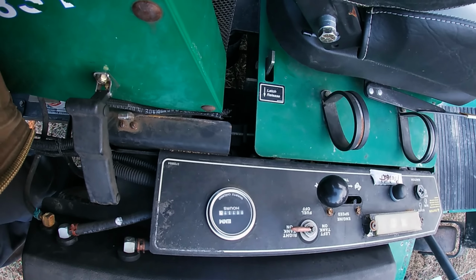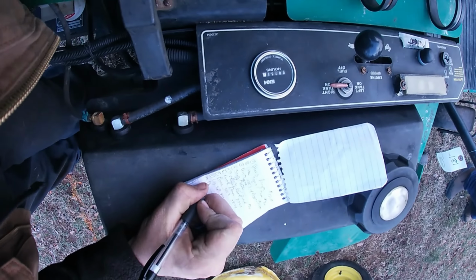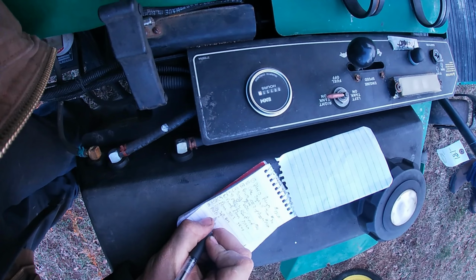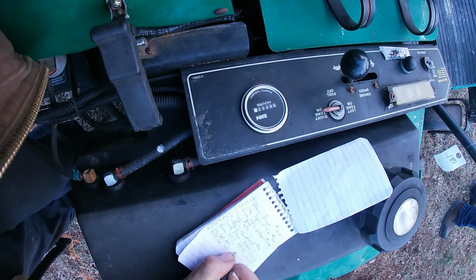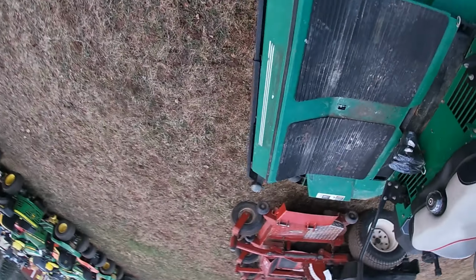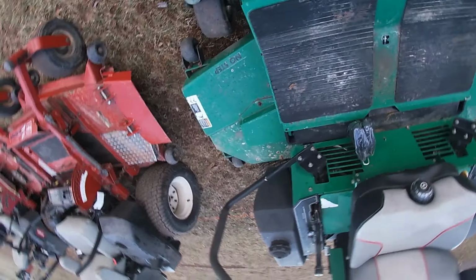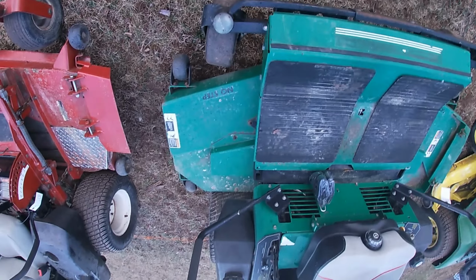Bobcat, 737 hours. I might get this for myself, to be honest with you. That's gonna go for some money.